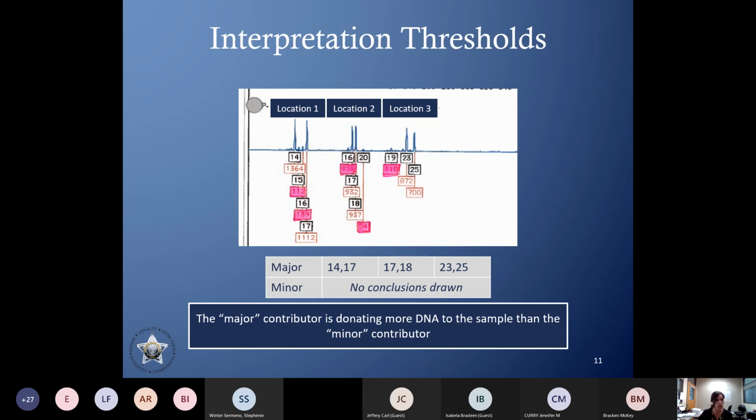And hopefully you guys can all see the 14 and the 17 are the 2 tallest peaks at location number 1. The 17 and the 18 at about 900 RFU, or 900 units tall, are the 2 tallest peaks at location number 2. And the 23-25 are the 2 tallest peaks at location number 3.